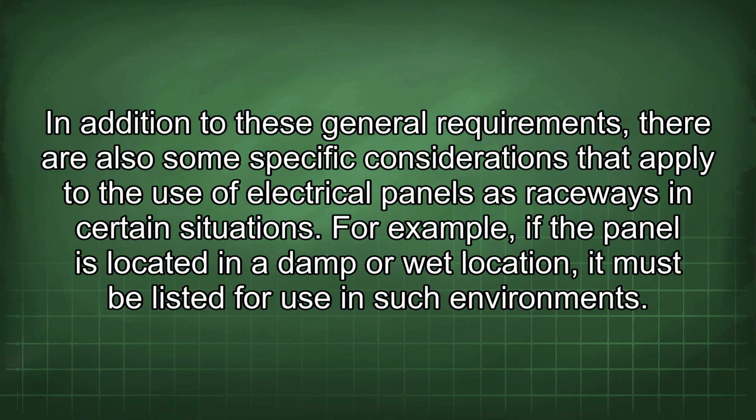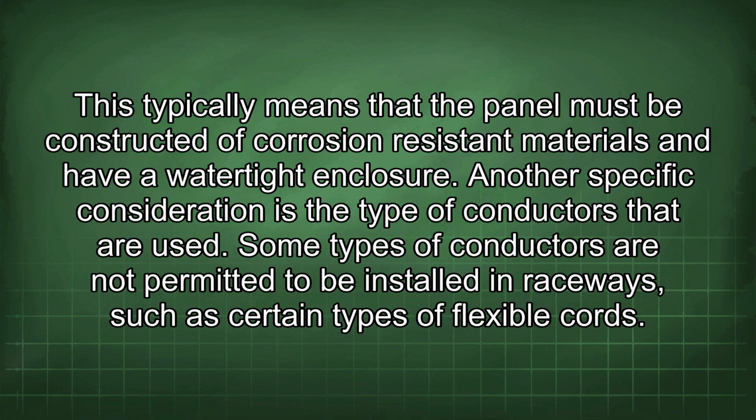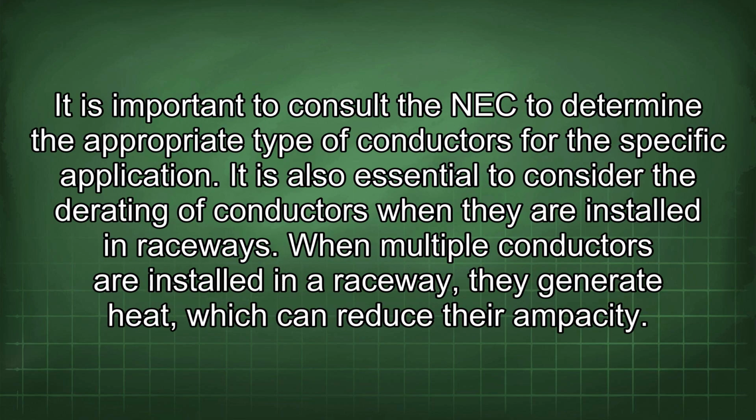For example, if the panel is located in a damp or wet location, it must be listed for use in such environments. This typically means that the panel must be constructed of corrosion-resistant materials and have a watertight enclosure. Another specific consideration is the type of conductors that are used. Some types of conductors are not permitted to be installed in raceways, such as certain types of flexible cords. It is important to consult the NEC to determine the appropriate type of conductors for the specific application.